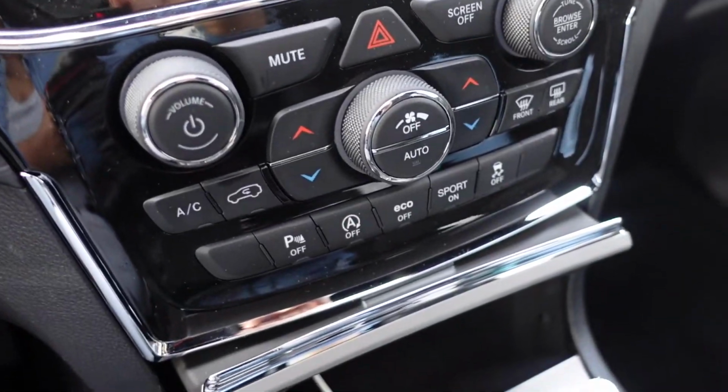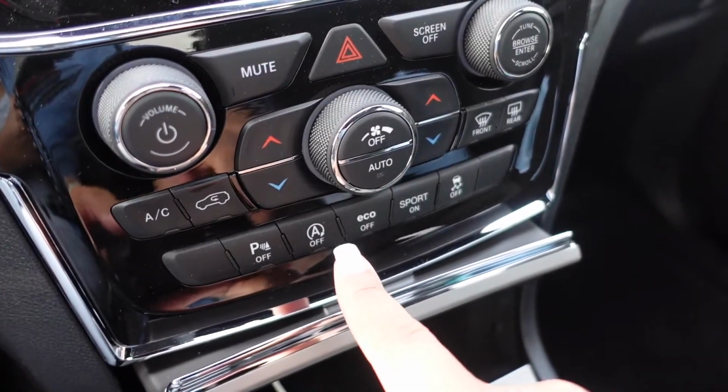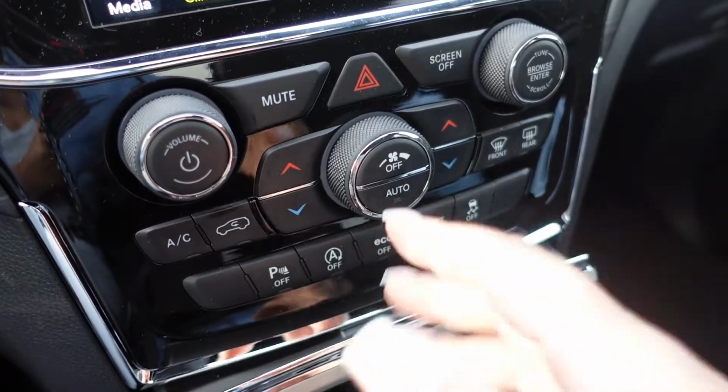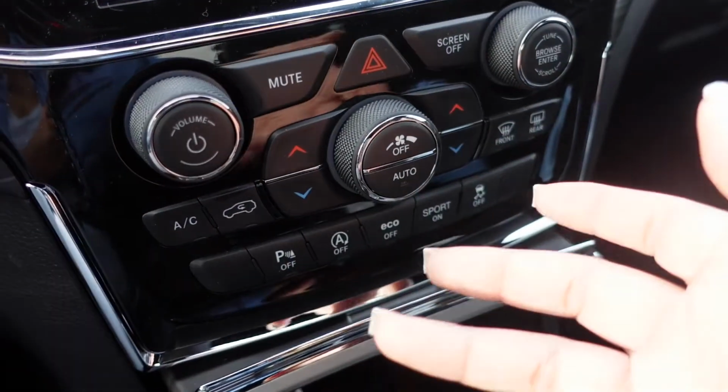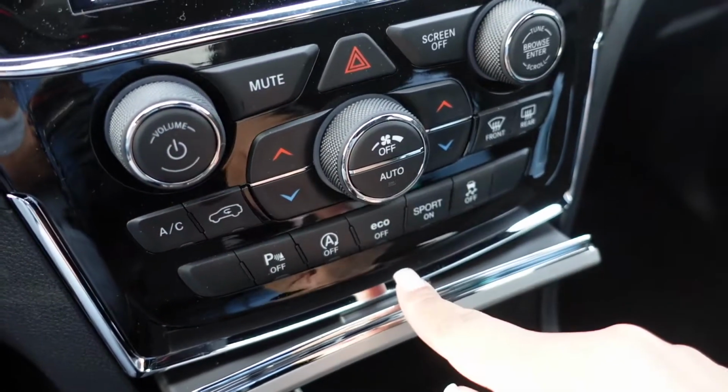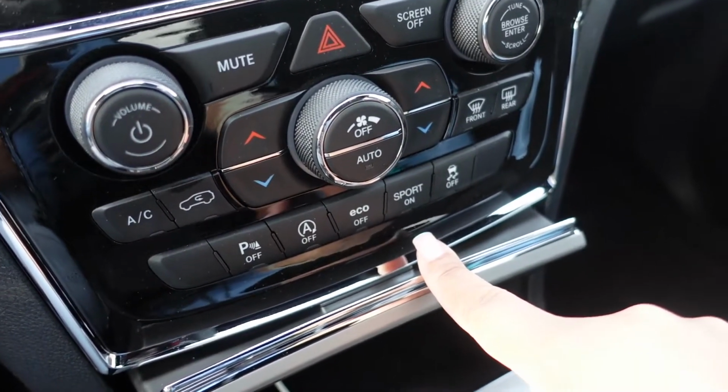And then you've got your controls down here, the auto start stop button. If you don't know what that is, that's where you stop at a light, your car shuts off to kind of save gas, I guess. You can turn that off. Some people don't like that. I personally don't mind it. The eco button, and then the sport mode.